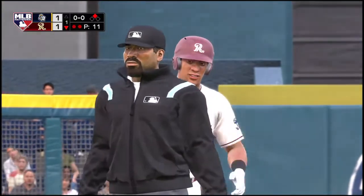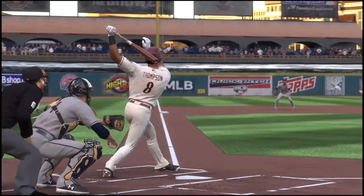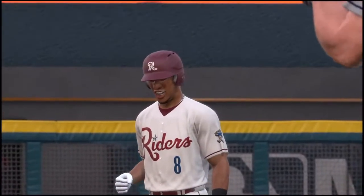Yeah, it's always nice to get a run right back after you give one up to the guys in the other dugout. So he squares this thing up really well to drive in a run and ties us up at 1.